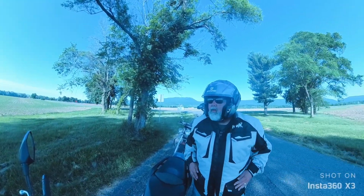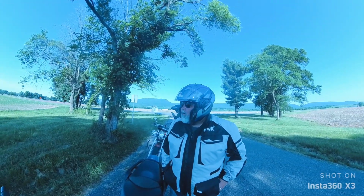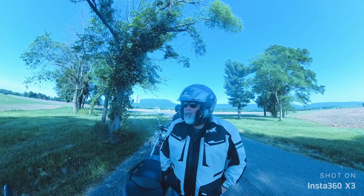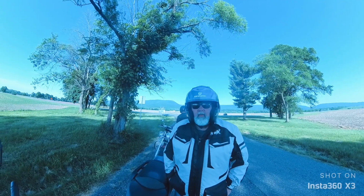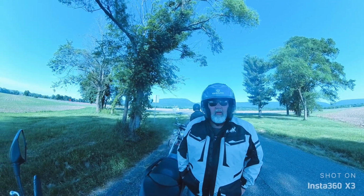Big Daddy Chuck here, down just south of Mount Jackson. We stopped here to check out this little place called Meems Bottom Bridge. It's an old covered bridge.